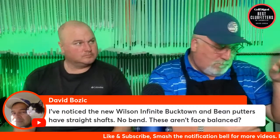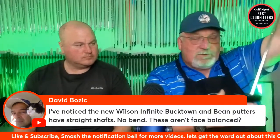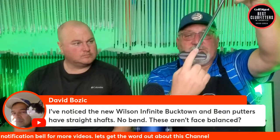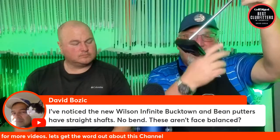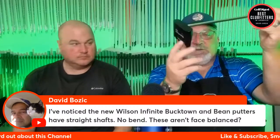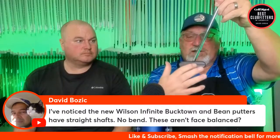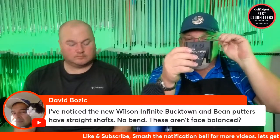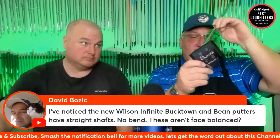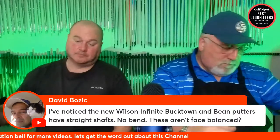So as a straight shaft right here, see this one goes straight and this comes right down into the middle of the club, and hence it does that. If there was some way to make this putter think that this shaft was going down towards the center, it would do that. The more that it goes towards the heel, the more it'll want to do this, and vice versa the other way.